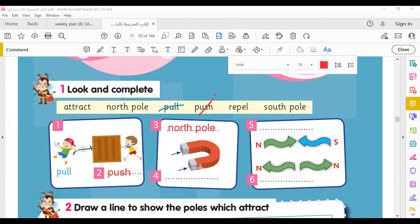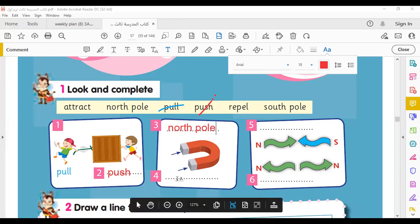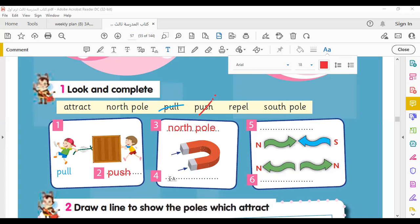Adam Samah. Omar Abdul Aziz. What is number four? South Pole. South Pole. You're a smart boy, Omar Abdul Aziz.